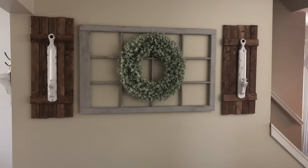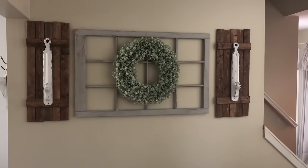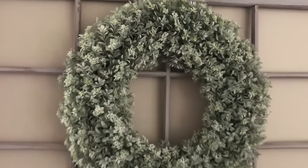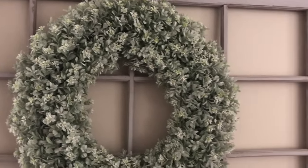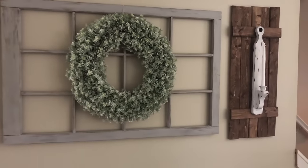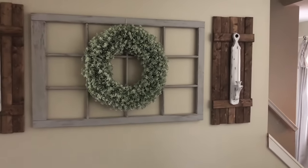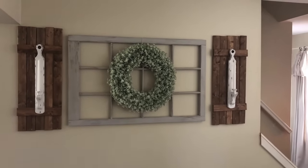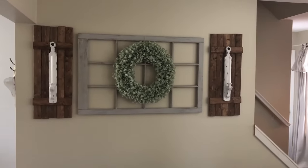And then from time to time, I'll change out the wreath, but right now I'm really loving this one. I picked this up from Home Goods. I have a bunch of fake flowers. And some real plants, but a lot of fake greenery because I am just ready for spring.